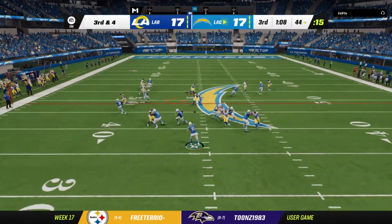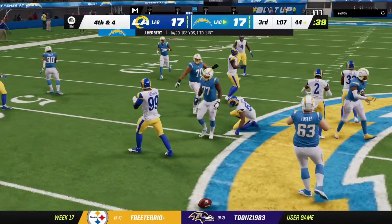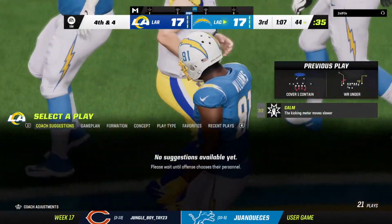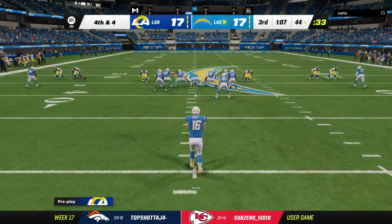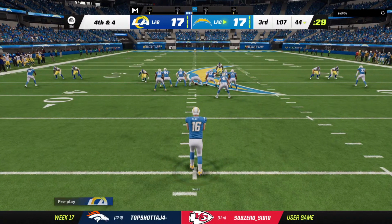Out of the gun, Herbert. And this pass broken up. The contact well timed there, and now 4th down. When you run into slant, timing is everything, and against that man coverage, there was no space available, and incompletion as a result.